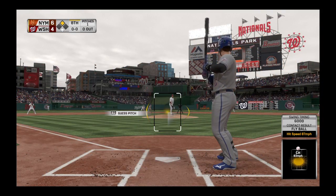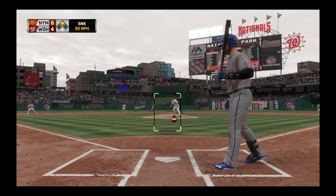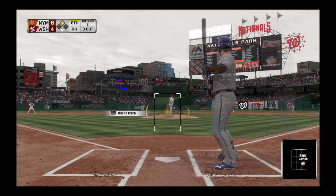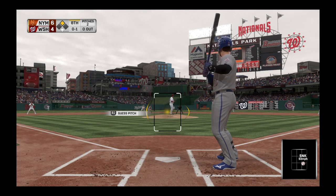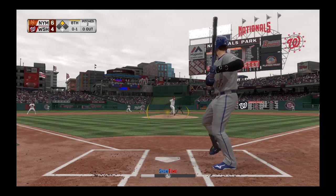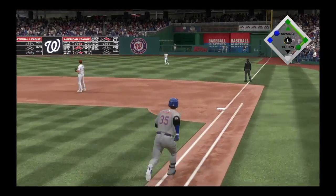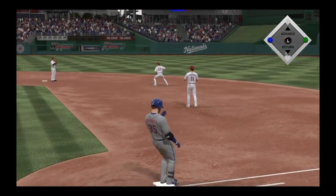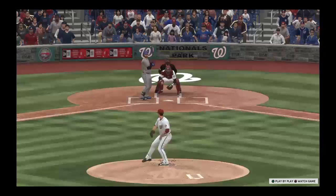Stepping into the box, Tom Vaughn. He went deep earlier, and he's 2 for 4 to this point. Drops in a strike to start the at-bat, 0-1. Here we go. He lays out, but he can't make the play, and it's through into right. And they'll get it in quickly. It's first and third now with nobody out.